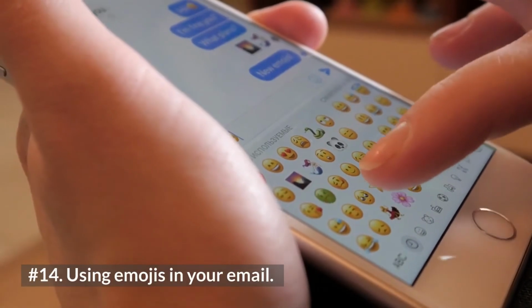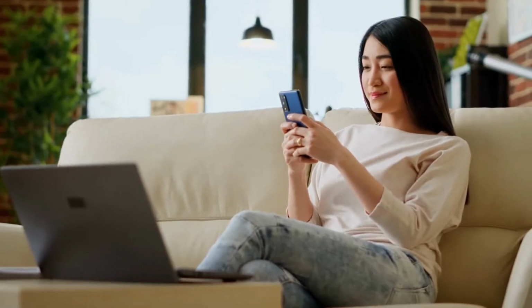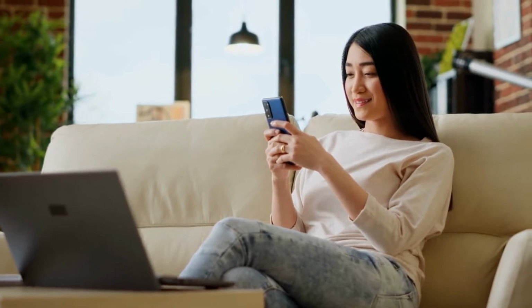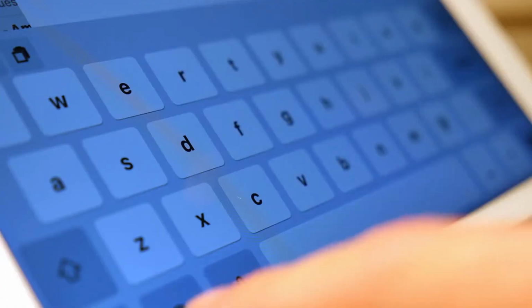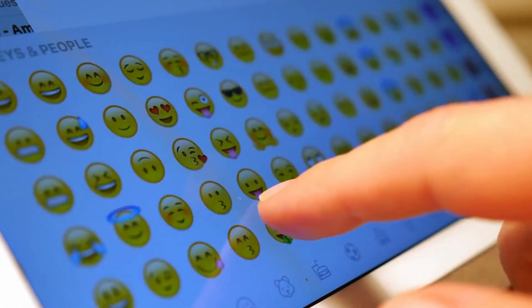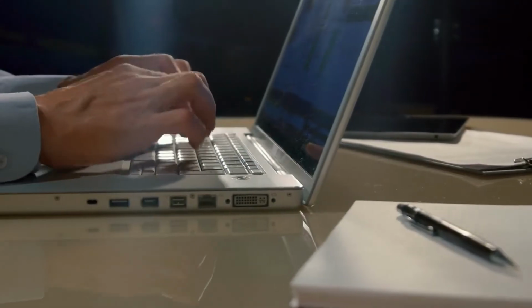Number 14. Using emojis in your email. When it comes to proper email usage in the office, emojis are a big point of contention. Emojis in emails, according to many authorities, should be completely avoided. Some people think they can be used to introduce ourselves to people or to set the tone of a piece of writing. Smiling emojis aren't well received in a professional setting, according to a 2017 study.